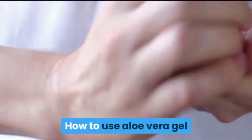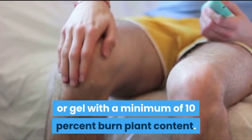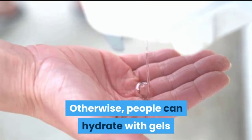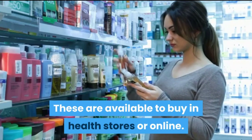How to use aloe vera gel? Try to clean acne sores, then apply a thin layer of cream or gel with a minimum of 10% aloe vera plant content. Otherwise, people can hydrate with gels or creams that contain aloe vera. These are available to buy in health stores or online.